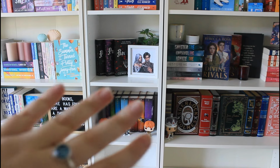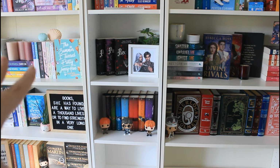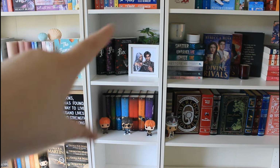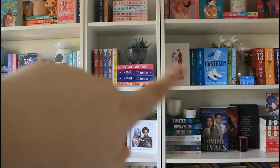We have some Harry Potter in this one. Moving up, we have my Lauren Roberts kind of shrine. I have Powerless, Powerful, and Reckless. I am having its own shelf because I did get these special editions, which will be coming in November and next year. Moving along, we are continuing with the sports section.